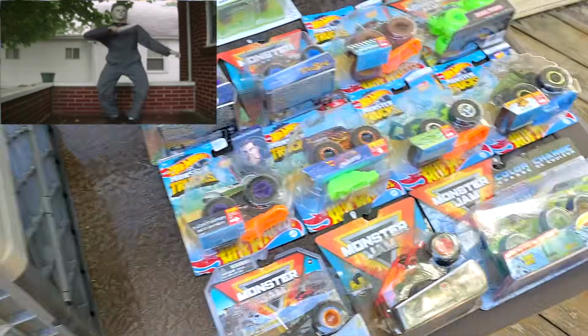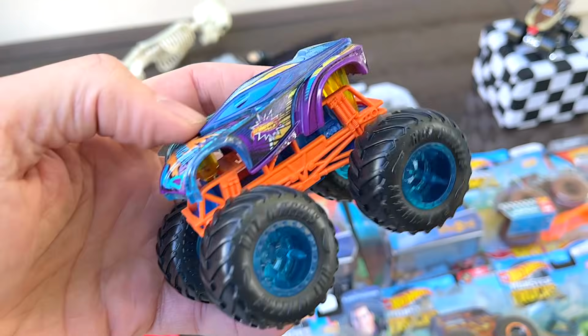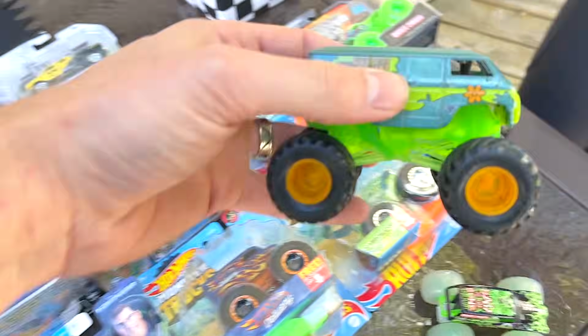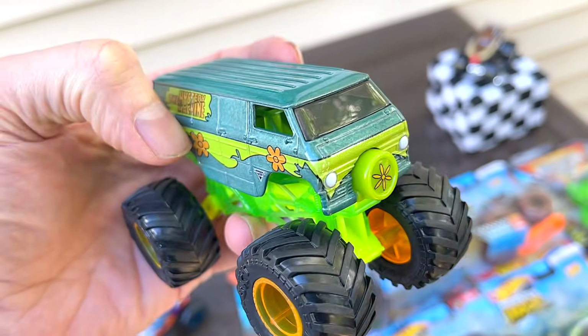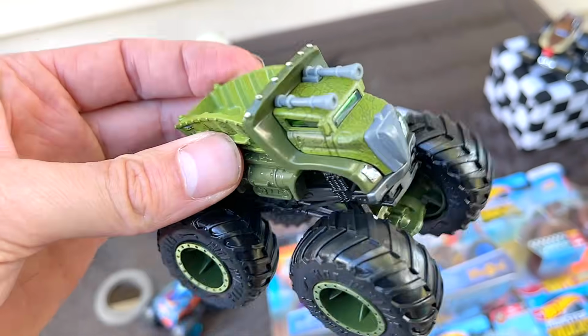I just brought these outside. We'll set them here. Let's open these up. Green light collection. A couple mini monster trucks. Sweet. Check out the new El Super Fasto. Hey, there's that Mystery Machine. Check that out. Pretty awesome stuff. Hey, that's pretty sweet. Not as heavy as I thought it was going to be.